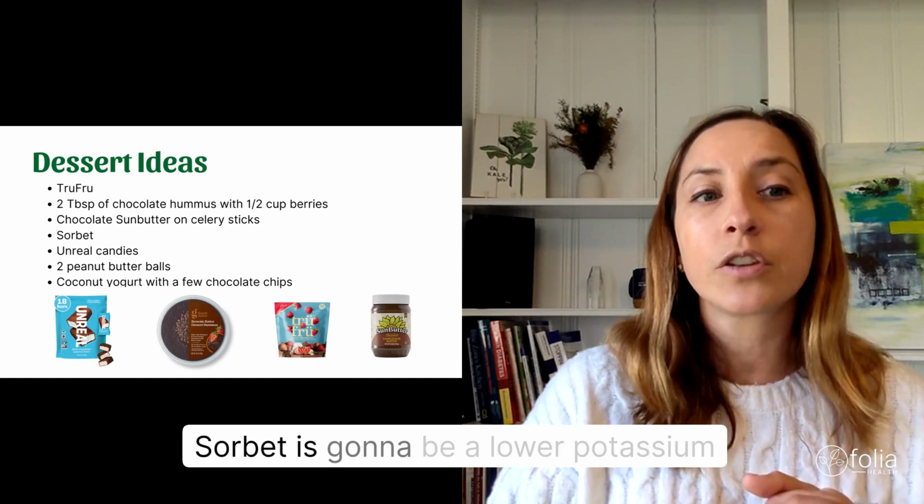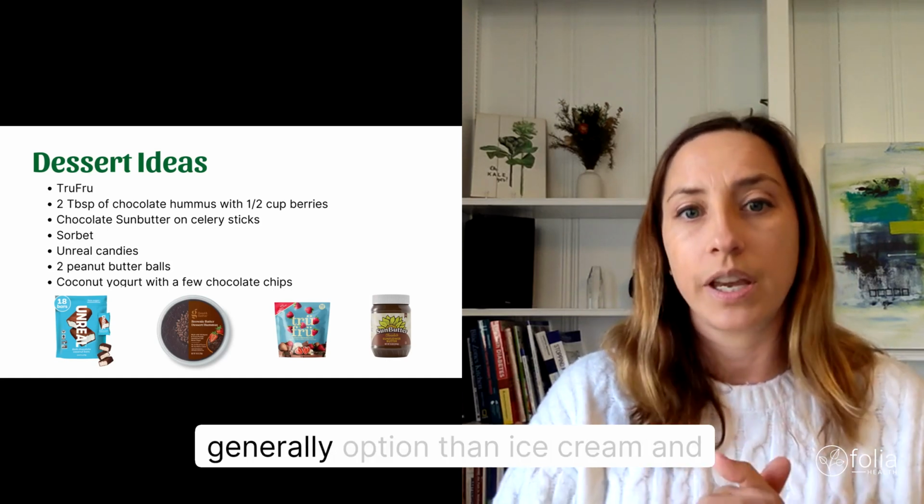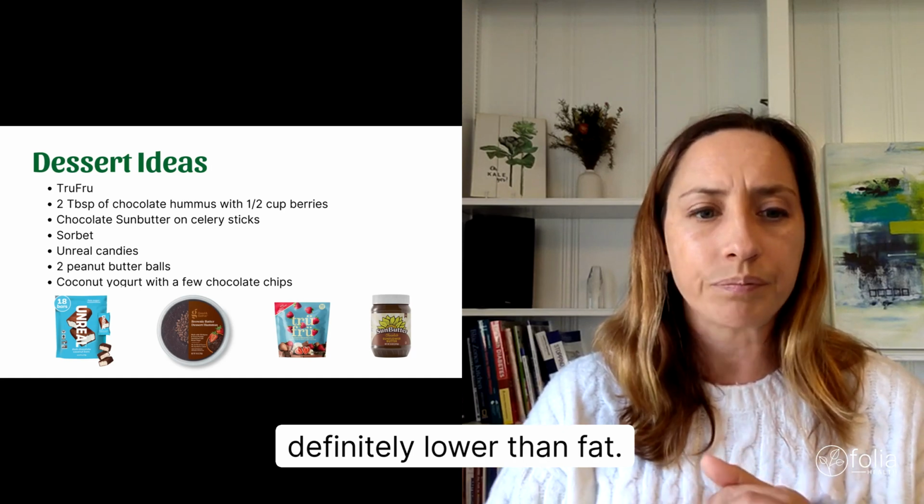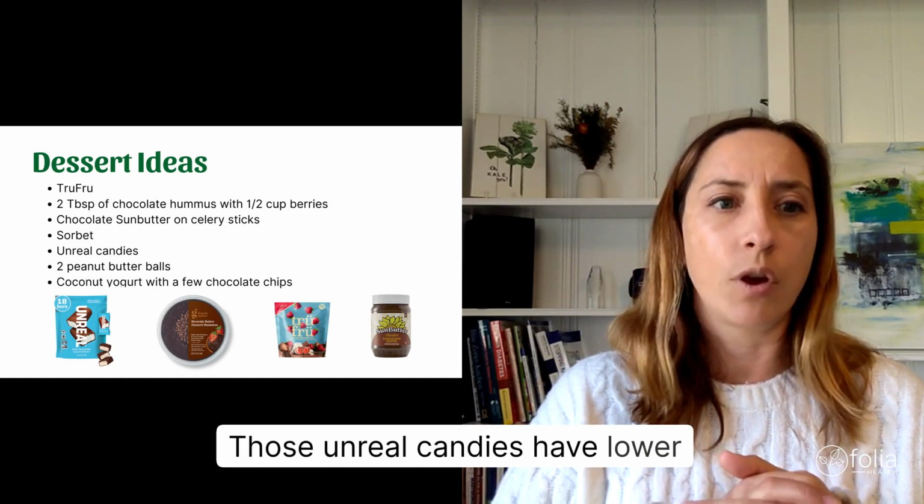Sorbet is going to be a lower potassium generally option than ice cream, and definitely lower than fat. Those Unreal candies have lower added sugar.